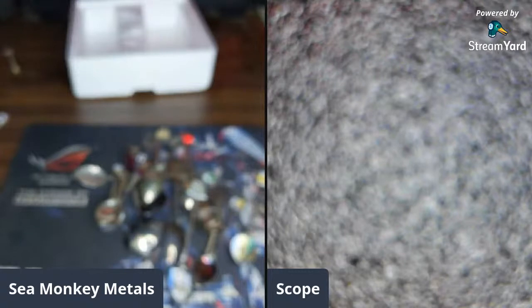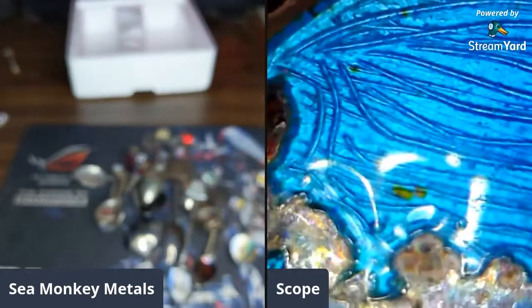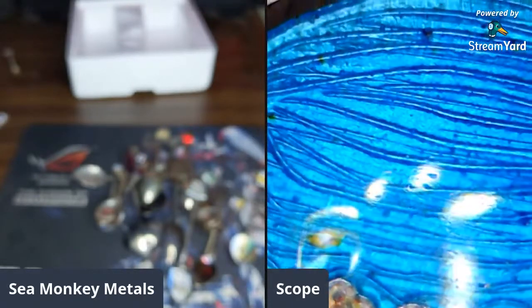Yeah, you can see the brush strokes. Here, let's put that one under the scope. Look at that. You can see the brush strokes in the enamel paint.